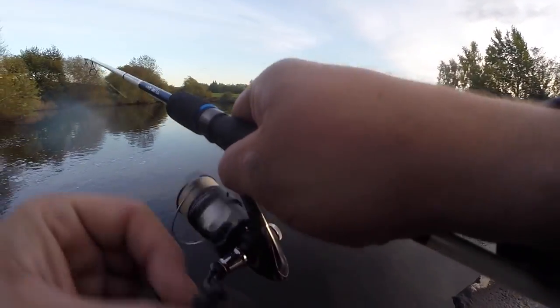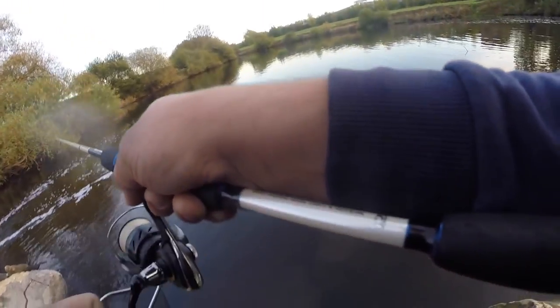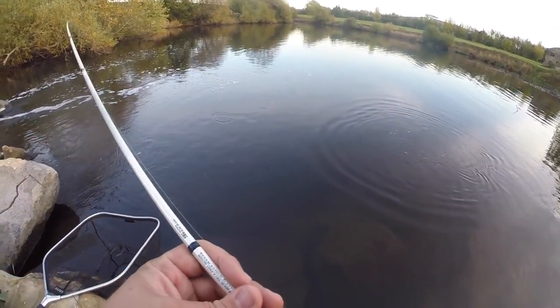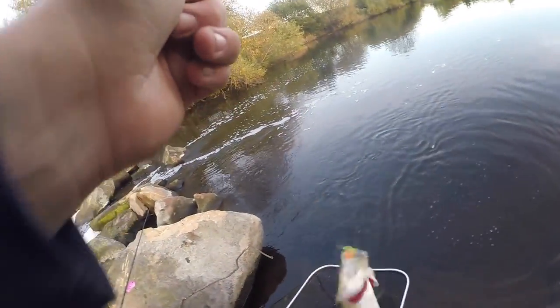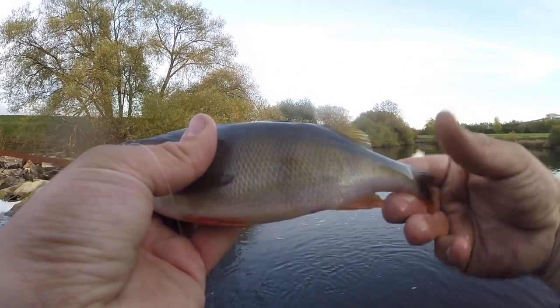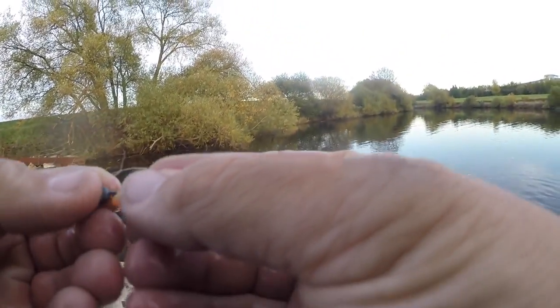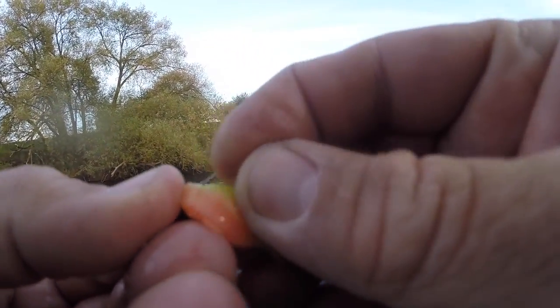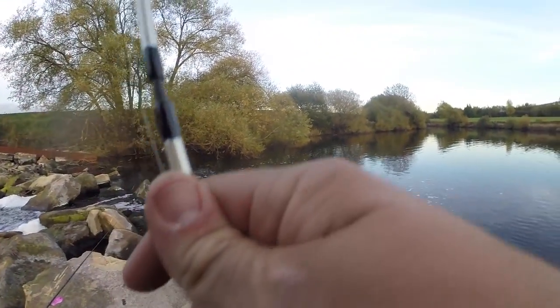There's a fish. That's a better one. Ooh, another nice perch. Another good perch. Oh, I've just swirled next to one as well. Yes, it's another 30 plus. Beautiful fish. So I've got two big ones, or two big for me anyway, and two little ones as well. So happy days.